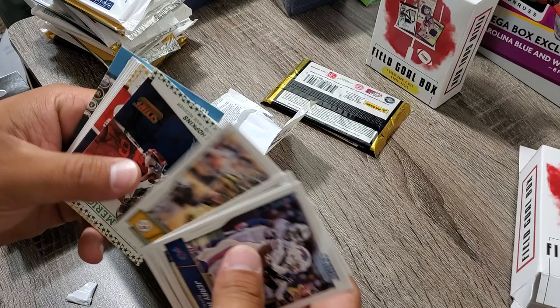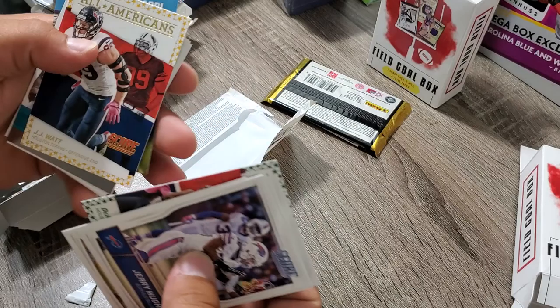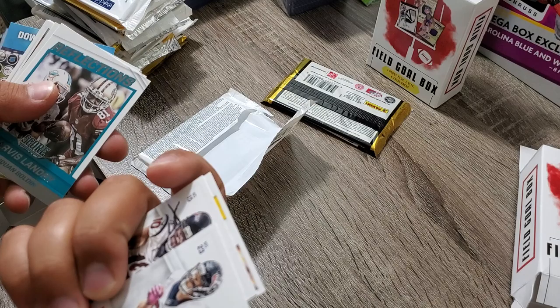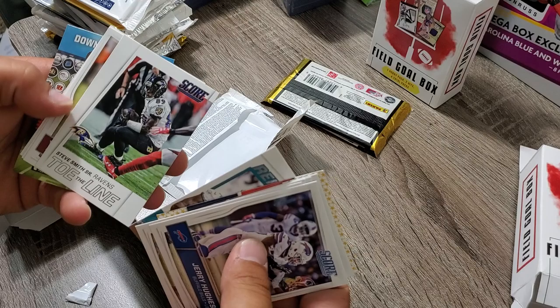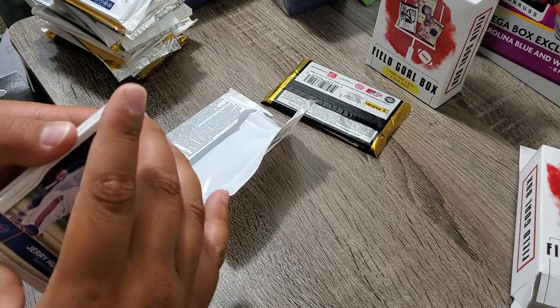All-Americans, DeAndre Hopkins. All-Americans, J.J. Watt. Kendall Fuller. Jalen Smith. And Daniel Braverman.